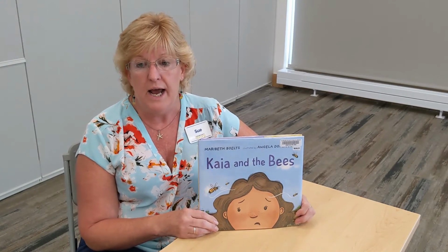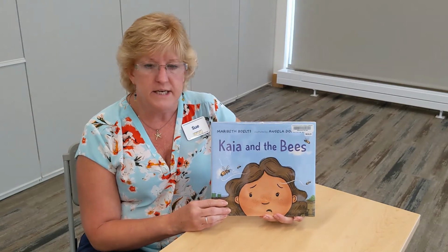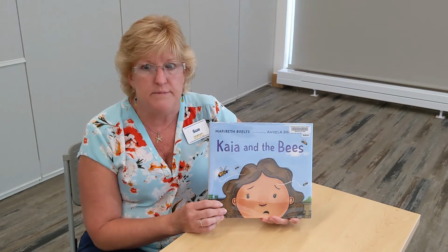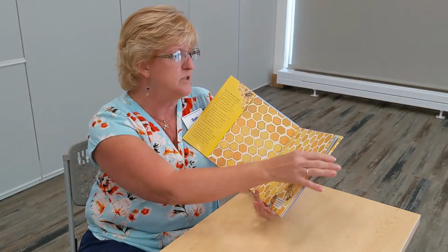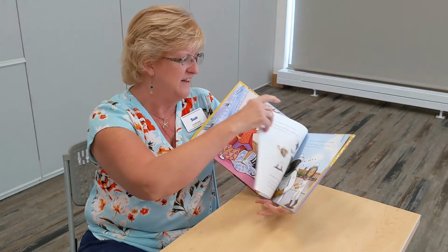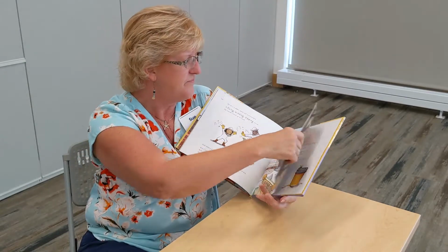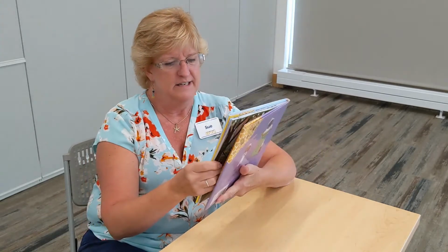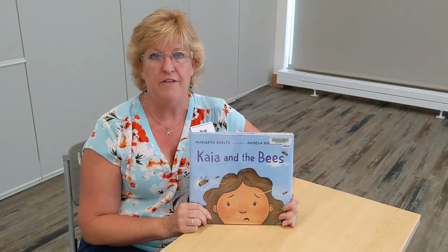Later, Kaya and her family harvest the honey that the bees had made. Then Kaya tells her dad, "I will help again because bees are amazing and scary and mysterious. We need the bees." Kaya is brave most of the time. And there she is, being very brave and helping Dad with the bees up on the roof. And there's the honey that they got. That's the end of this particular book. You can check it out at the library.